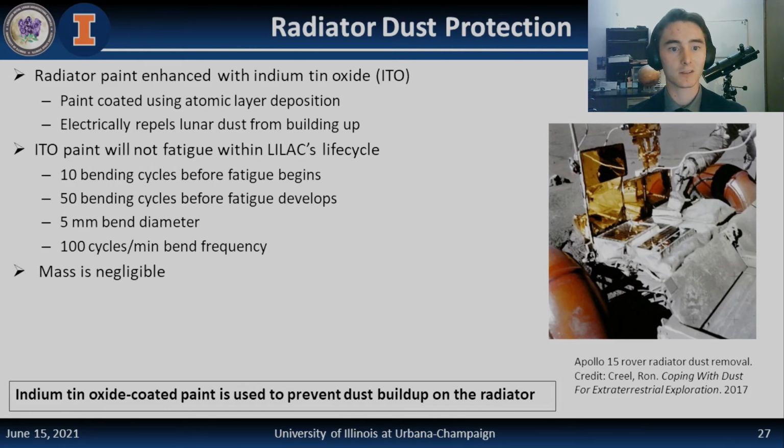The ITO paint prevents electric charge from building up on the radiator, which prevents lunar dust from being attracted to the radiator. The radiator is also raised up above the habitat to decrease the likelihood that dust reaches the panels. However, ITO paint has a vulnerability where it could crack due to fatigue caused by opening and closing the radiator. Any cracks that form would allow dust to collect on the radiator.